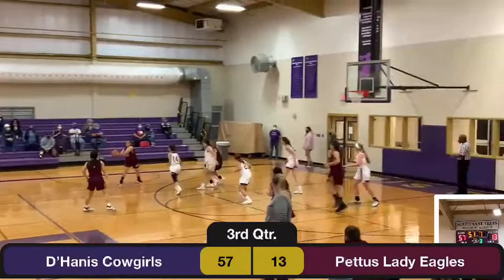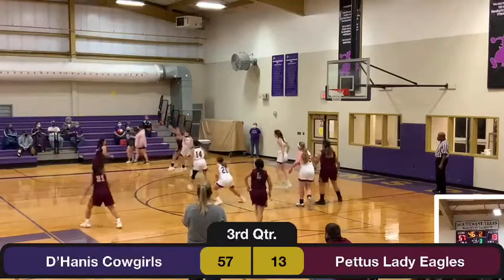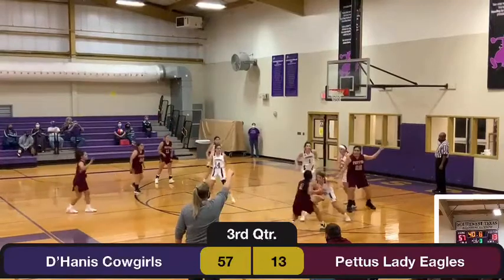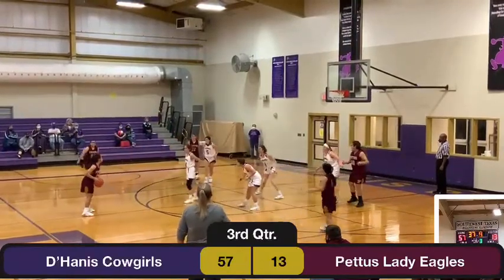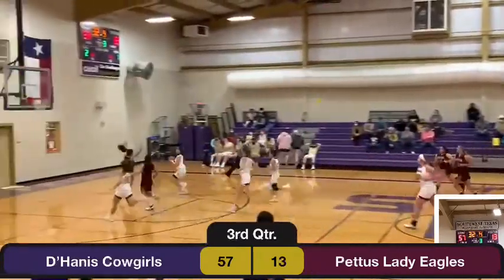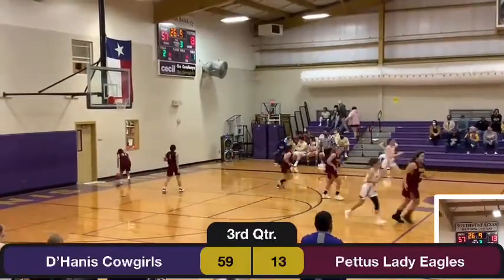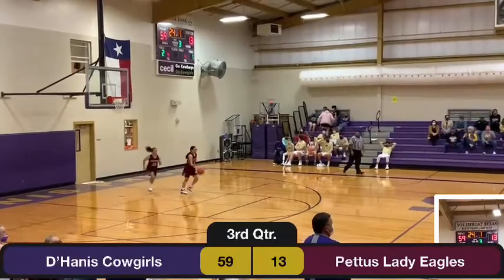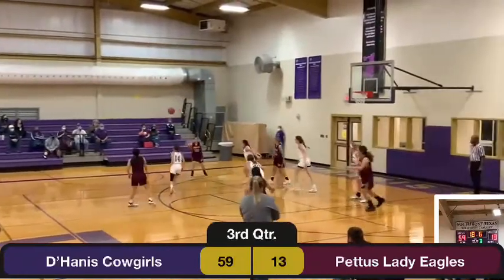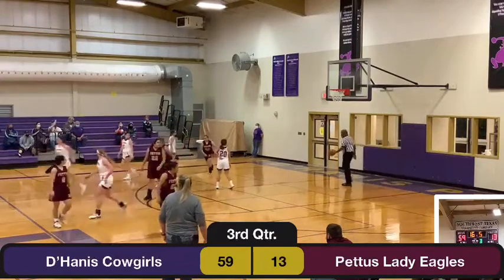As Rianne Martinez takes the ball up the court for Pettus. And near steal by Peyton. And stolen by Peyton this time. 2-on-1. Peyton's going to take it all the way up. Off the backboard and in. Peyton Burrow having a sensational night so far with 10 points. 10 points in her first varsity action. And ball is turned over. 16.5 seconds remaining here in the third quarter. Your Cowgirls lead 59-13.